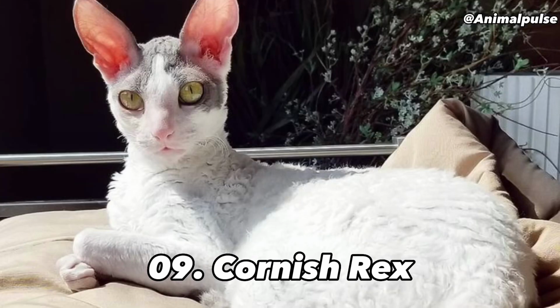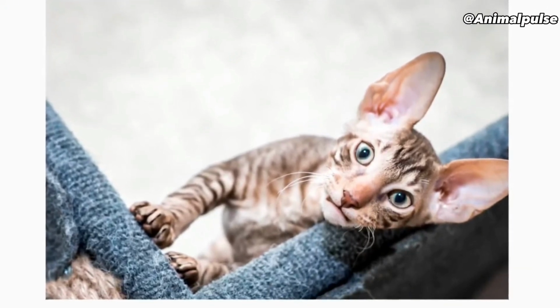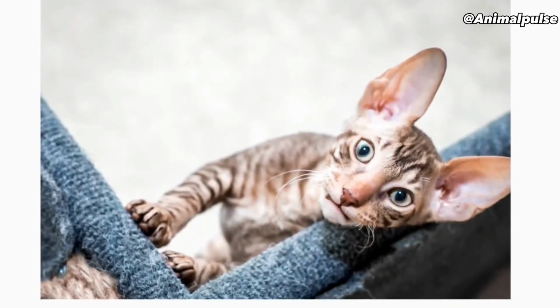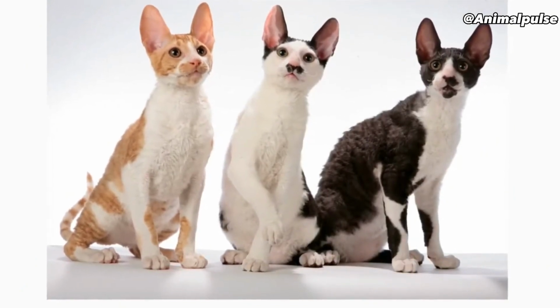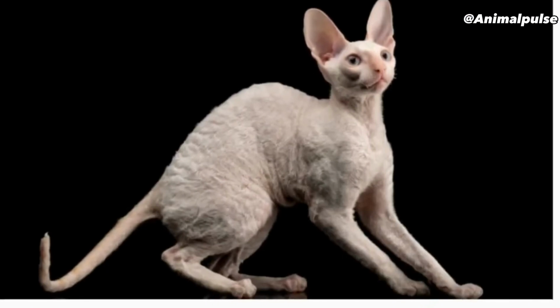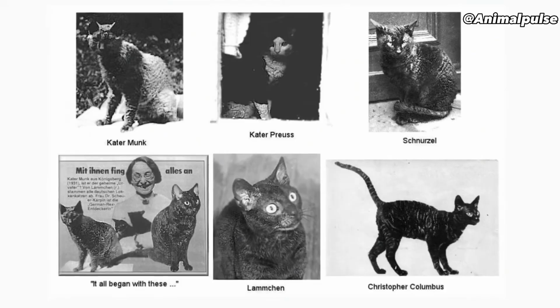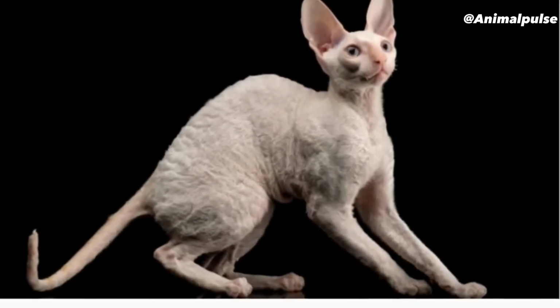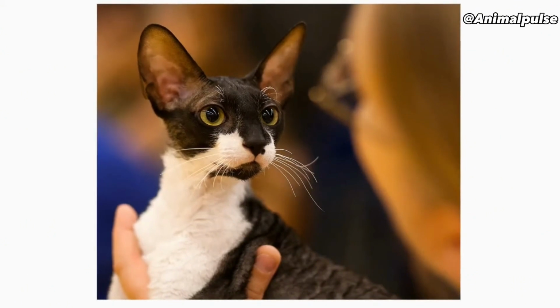Number 9, Cornish Rex. Despite the similarities in the name and appearance, the Cornish Rex is not closely related to the Devon Rex at all. Instead, the very first member of this breed appeared in a barn litter from Cornwall, England in 1950. It was later crossed with the Burmese, Siamese, and British Shorthair to produce a broader genetic base. It is characterized by a narrow head, hollow cheeks, strong muscles, and large bat ears.